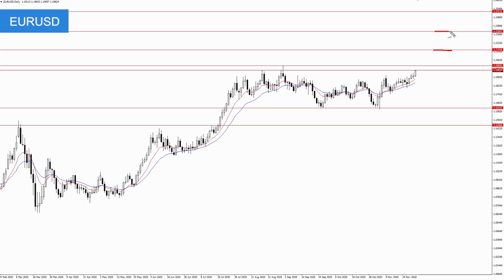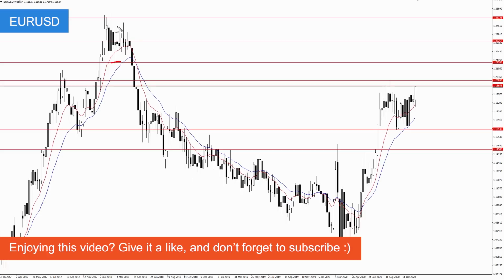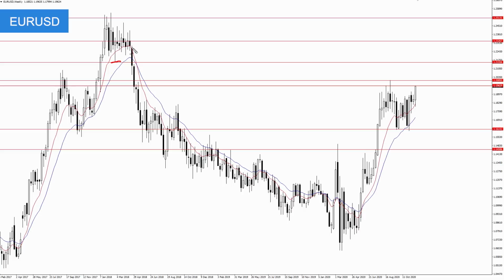So these two areas up here are going to be critical factors. And if I move out to the weekly time frame, you can see why. So 121.50 is this low from back here. And 123.30 isn't as significant, at least through this area. But if you go back several years, you can see where 123.30 was a key factor. And of course, 125 is the top of this consolidation from 2018.